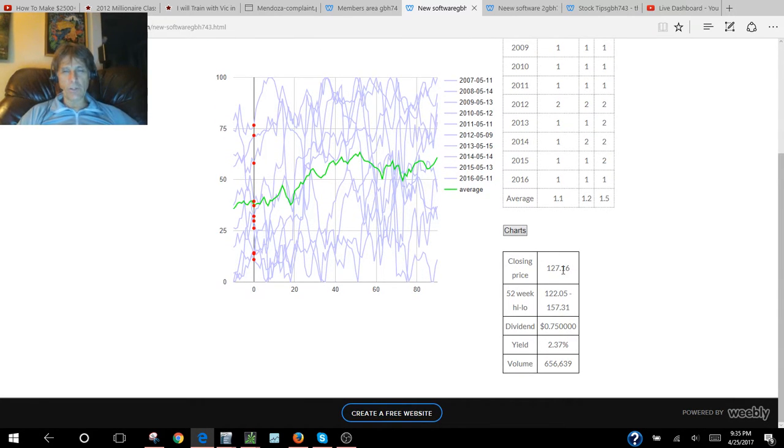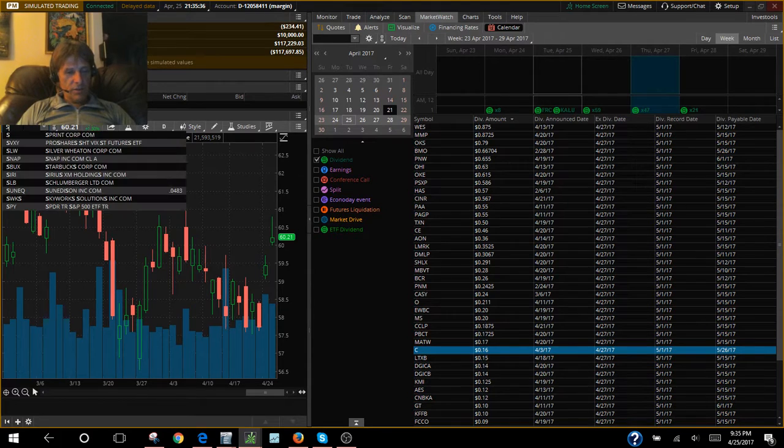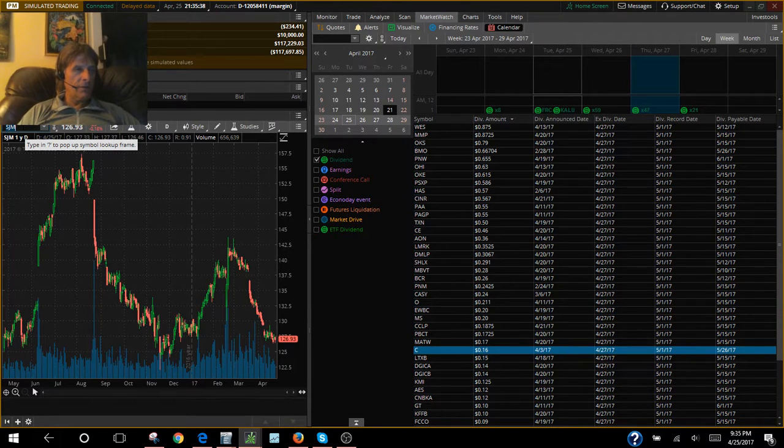Okay, the closing price is 127. The high and low is 157 and 122, respectively. The yield is 2.3, and it's got nice volume and a nice yield. Okay, everything looks great on that. So let's jump on and take a look at what the chart looks like. SJM, which is Smucker's Jam.